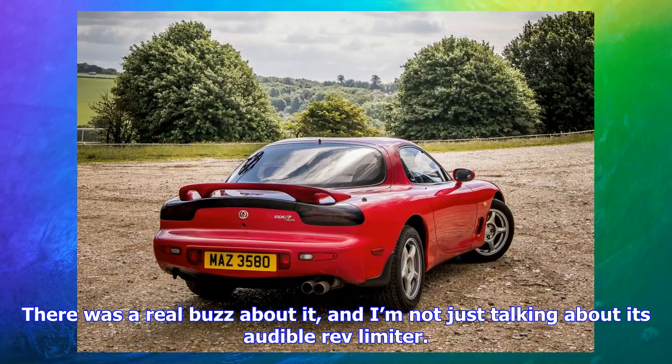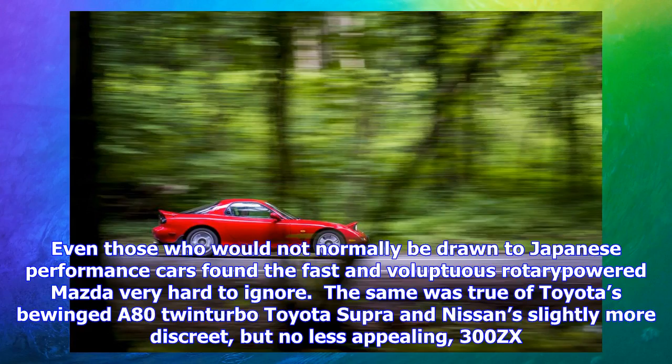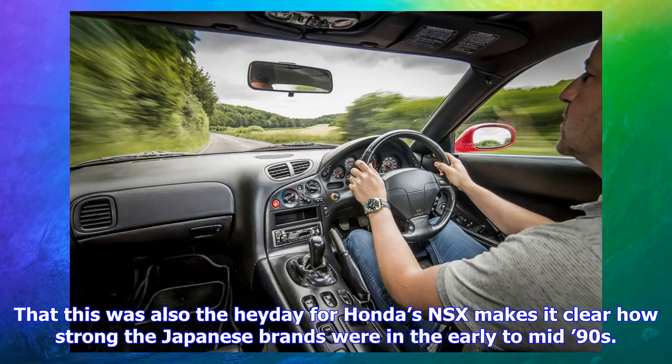Later cars eventually upped power to the 276 bhp gentleman's agreement benchmark, with curb weight always hovering around 1,300 kilograms, but the most focused models like the iconic Spirit R and Type RZ made famous in racing games were all specific to Japan.